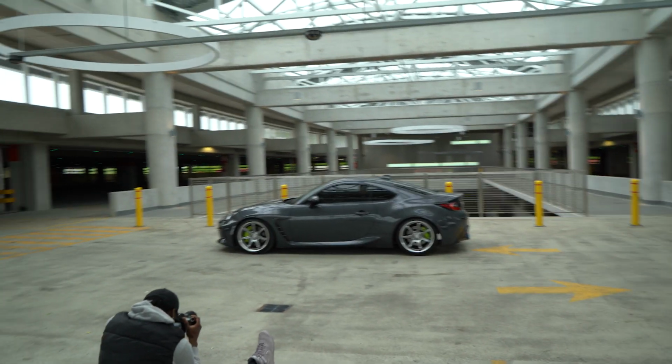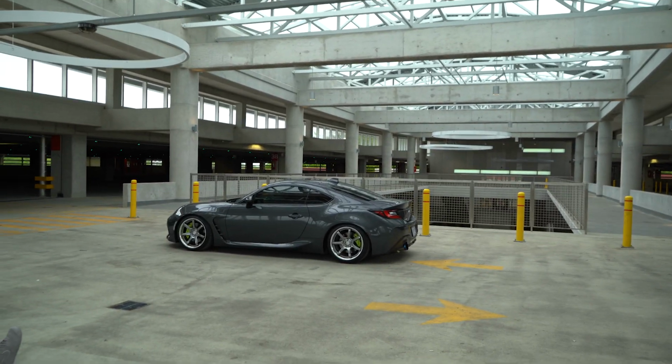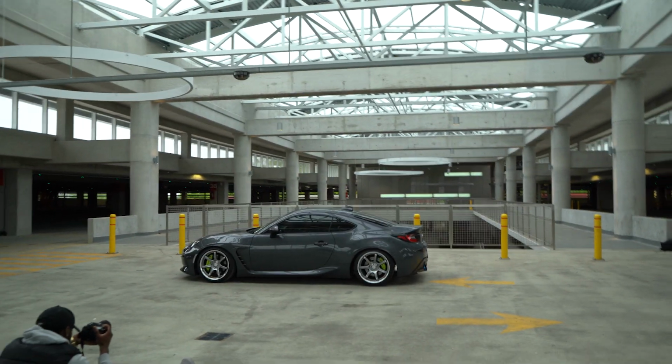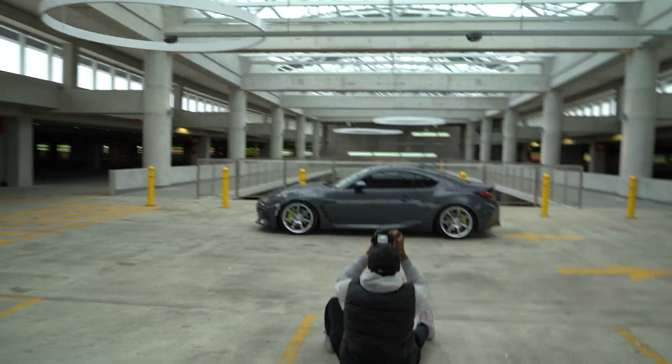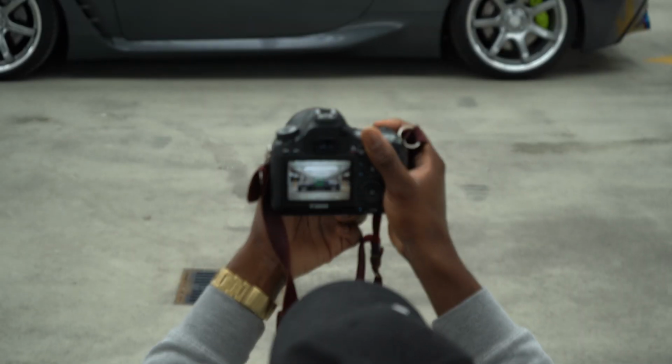What's nice about this is the car is gray, everything's gray, but you have a lot of yellow here that contrasts and pops, kind of saturates the video and the photo too, just by those little pops of color, as you guys can see. I'm so excited to see the photos. Let's see if we can sneak peek one right now. The focus is in.